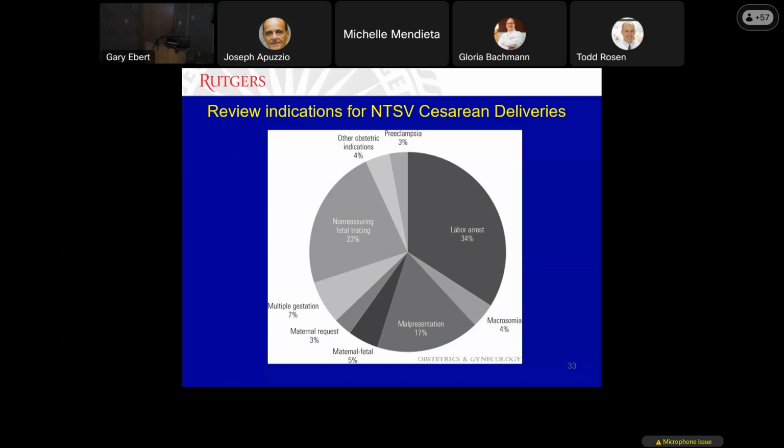So this one is talking about NTSVs. So we're going back to the nulliparous term, singleton vertex, cesarean, and about 1/3 of those sections were done because of labor arrest. Now, hopefully that patient was 6 or more centimeters dilated.